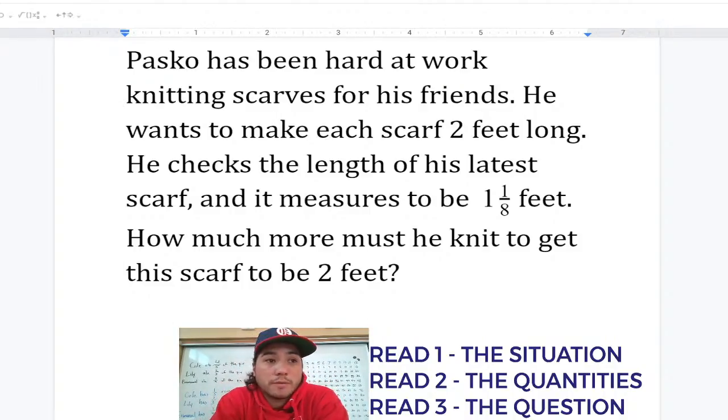Pasco's knitting some scarves. He's working on his latest one, and it's not long enough yet. He's going to have to knit some more. Okay, second read. Let's focus on the quantities.